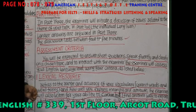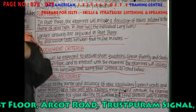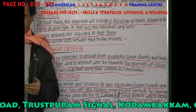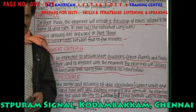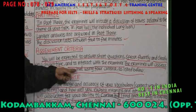Lexical resource refers to the range and accuracy of your vocabulary, correct words and word forms, and how well you express meaning and attitude. The examiner will also listen for your ability to circumlocute: find another way to express what you want to say if you are not sure of the exact word.